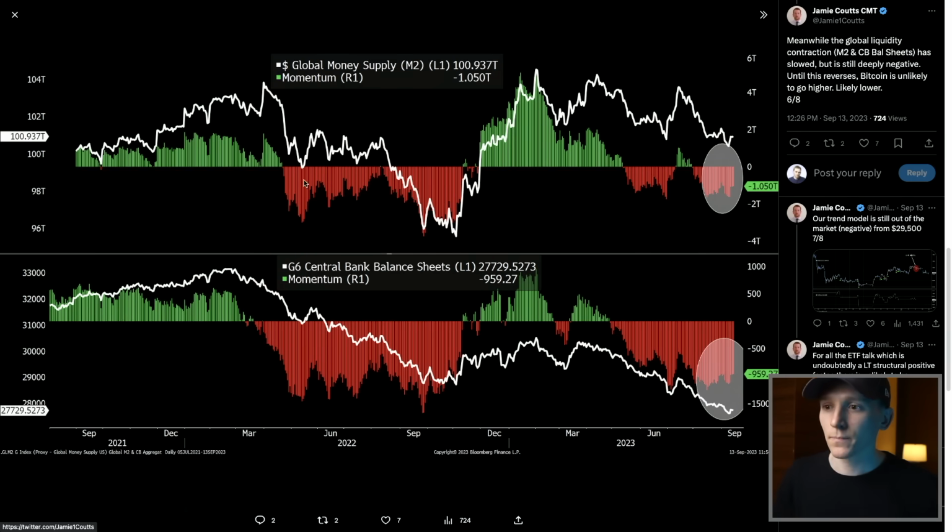As we can see here, negative and positive momentum of global liquidity in this case. So this is global money supply at the top. You can see it is recovering from a huge drawdown. So 2023, 2022, we got the massive injection, and now we've had a huge drawdown in world money supply.